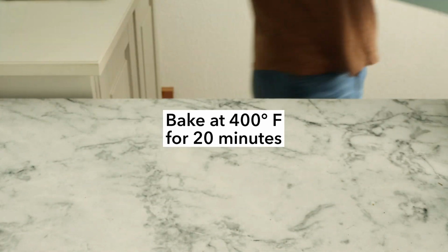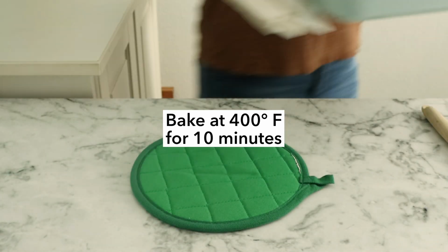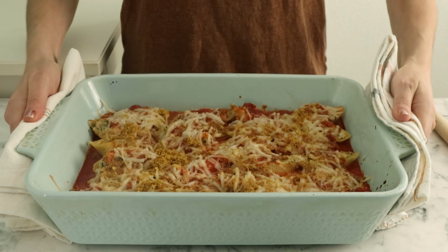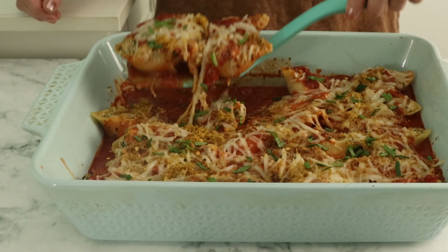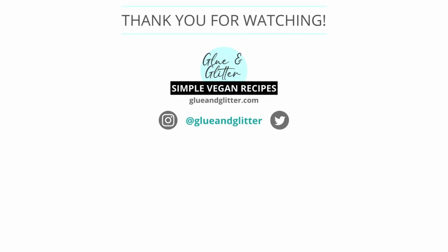Cover and bake, then uncover it and bake for just a few more minutes until the tops are melted and the sauce is nice and bubbly. Supper is served. Which of these easy vegan pantry recipes will you make first?